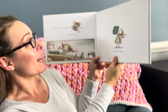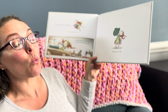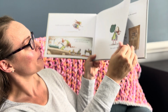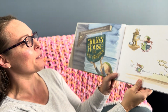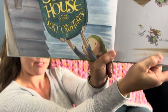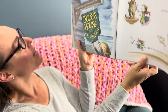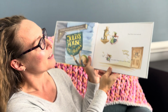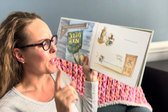So Julia ran to her workshop and she got out her tools and her paints and went to work. She made a sign. Will you guys read the sign? She hung the sign outside the front door and it said, that's right, Julia's House for Lost Creatures. And then she waited. She didn't have to wait for long.